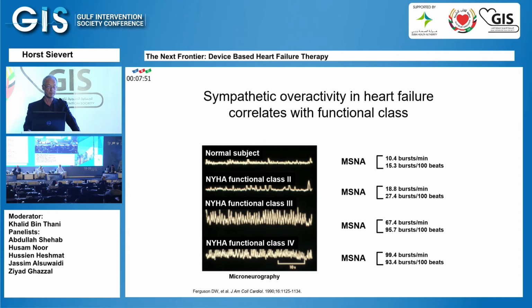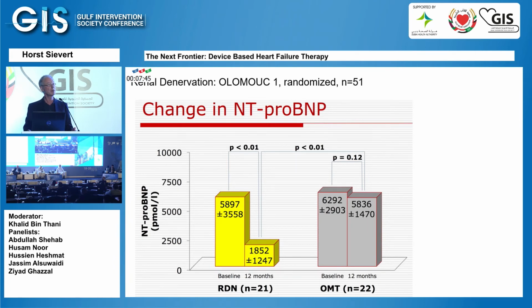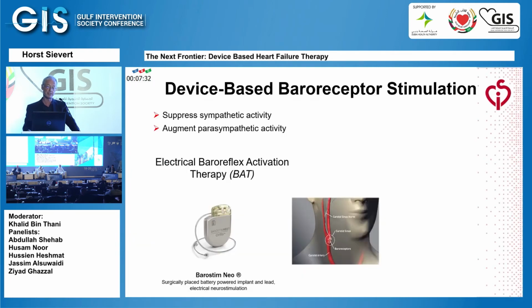see here. Those patients with functional class 4 have very much activated sympathetic tone. And there are already randomized trials for this patient group. This is the Oclumoc trial, and you can see the change in NT-proBNP in a randomized trial looking at the efficacy of renal denervation in heart failure patients.